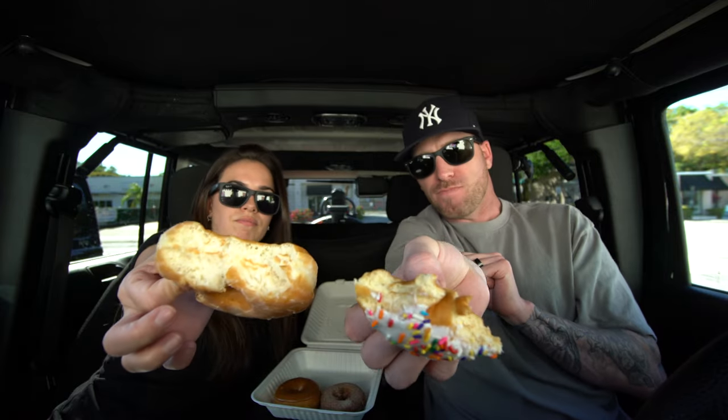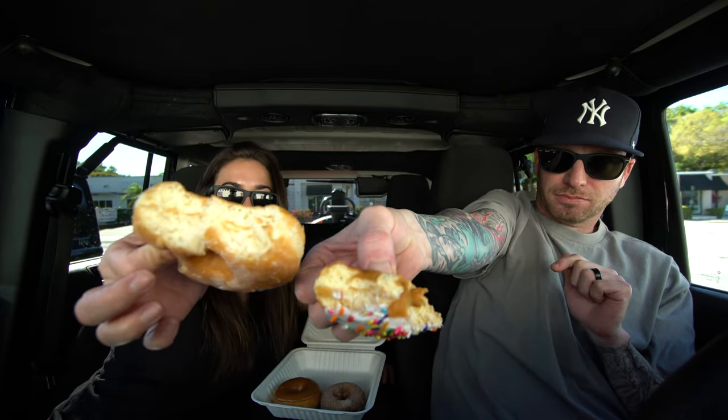It's like a thicker donut. You can tell that this one's thicker than the vanilla too. Look at them together. He kind of finished his. Like this, this donut's thicker. Taking a bite out of it, right? It's not that good, only because it looks like a cronut.